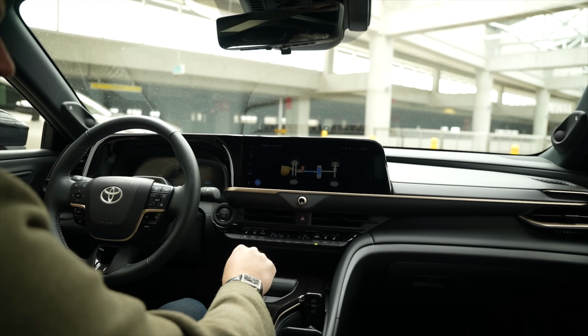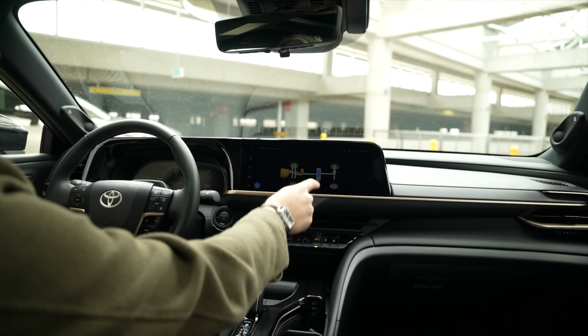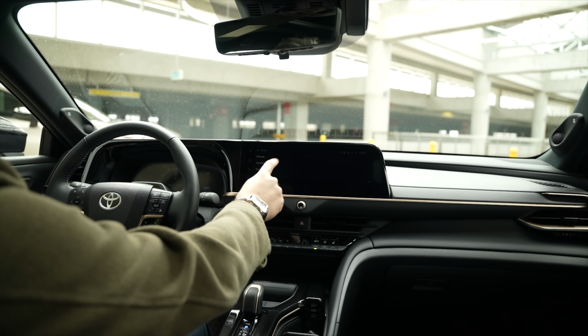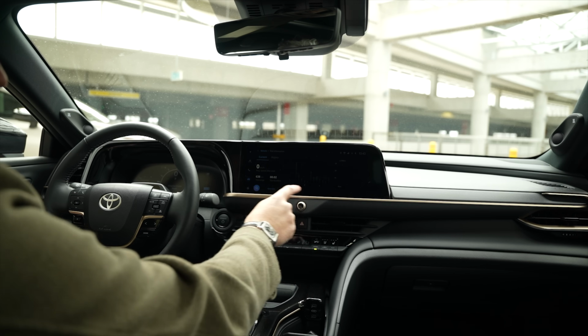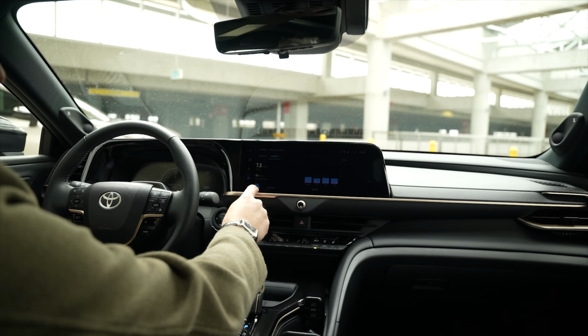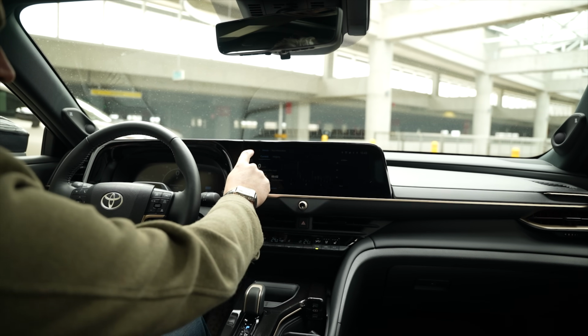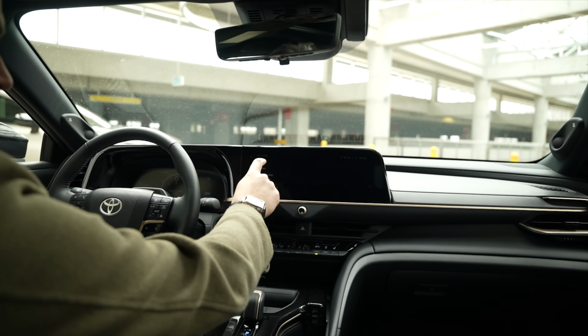Got your energy flow because it is hybrid, so it shows you the battery, where it is located, and it's got the electric motors, vehicle alerts, trip information. Let's see what's the best we have gotten. 7.5 liters per 100 kilometers. That's not that bad. That's pretty good for this size vehicle.